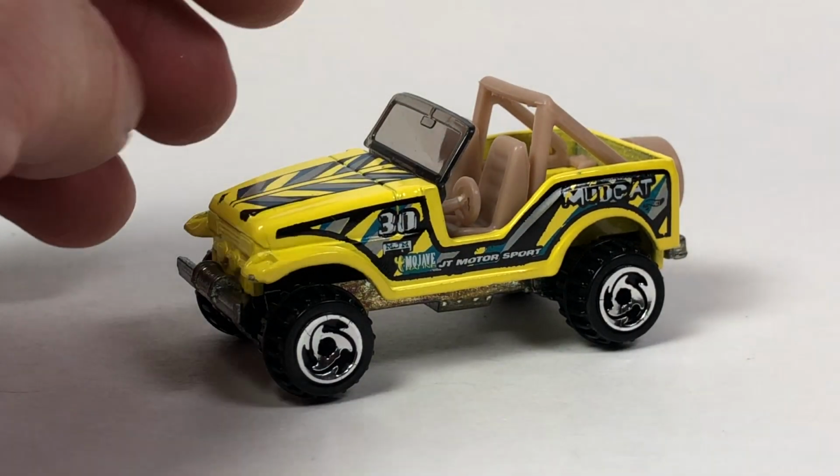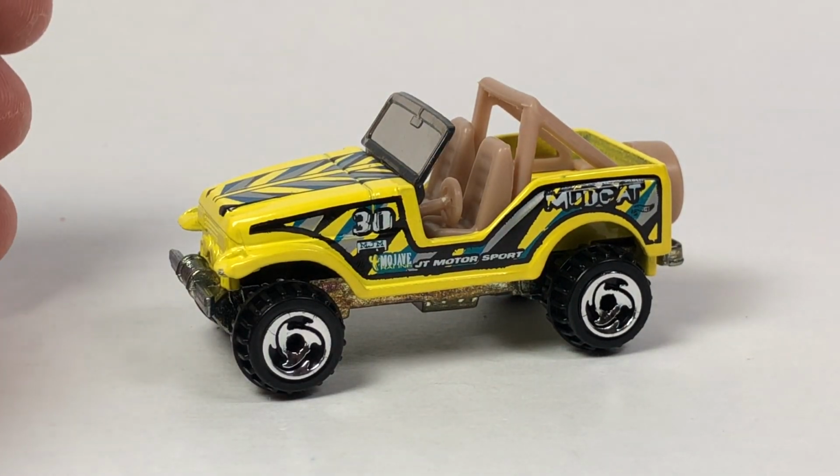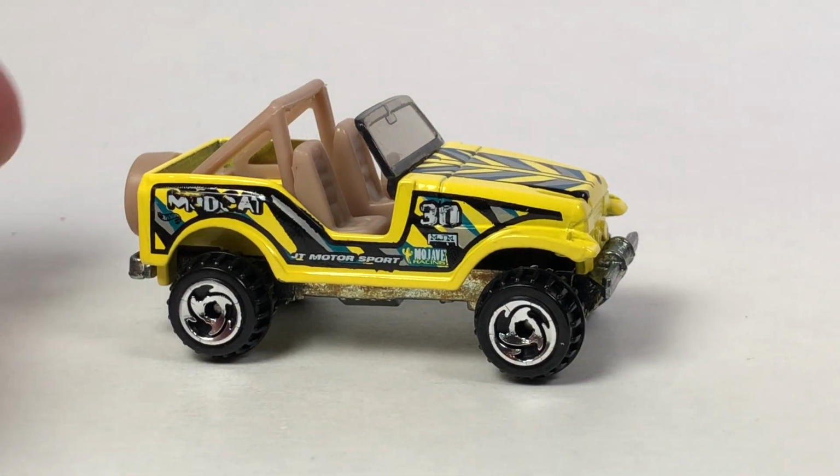I don't know if it's a 5-pack exclusive. I'm guessing all of these are going to be just in the 5-pack. I don't think they were available in any carded pack. I think just 5-packs. Pretty sure anyway. So there's that. And then this one.